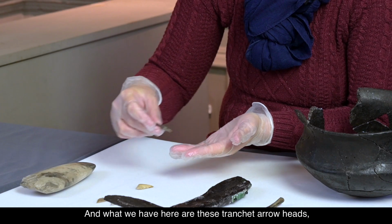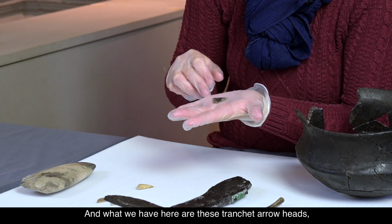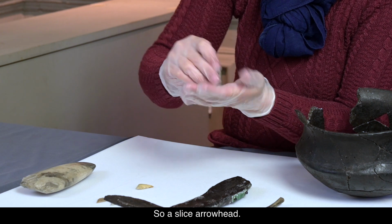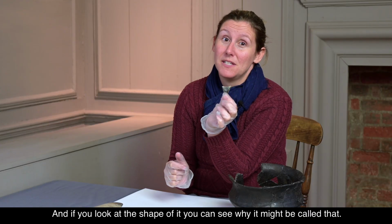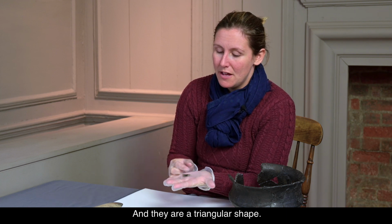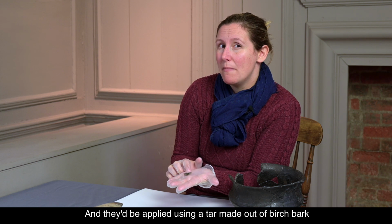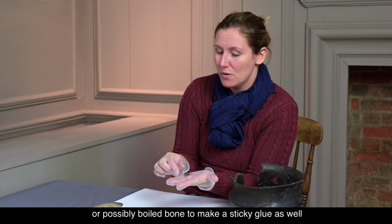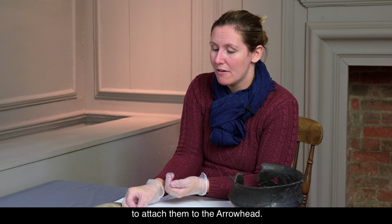And what we have here are these tranché arrowheads. And tranché is a French term. It's just like a slice, so a slice arrowhead. And if you look at the shape of it, you can kind of see why it might be called that. And they're sort of triangular shape, and they'd be applied using a tar made out of birch bark or possibly boiled bone to make a sticky glue as well to attach them to the arrowhead.